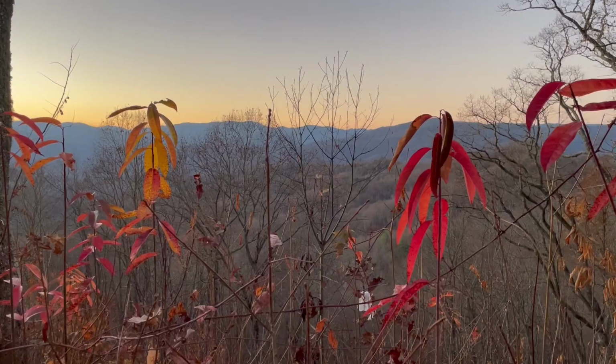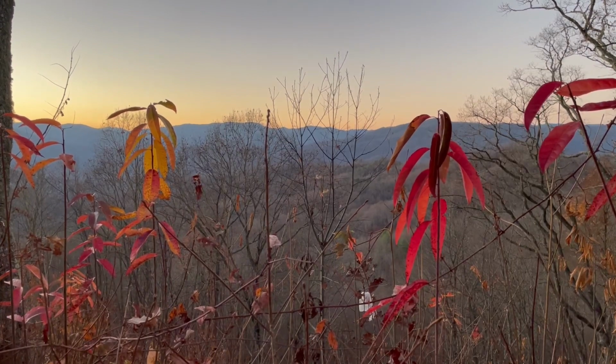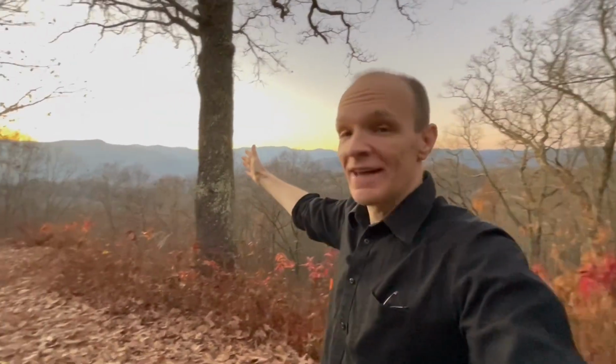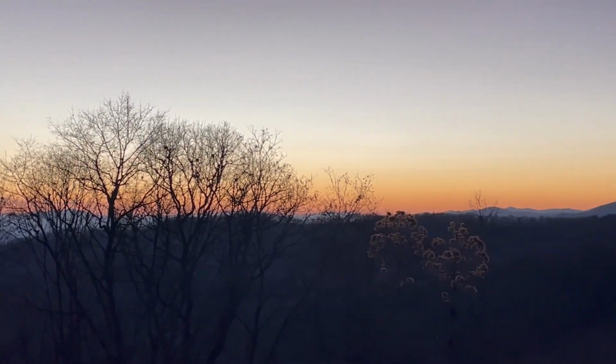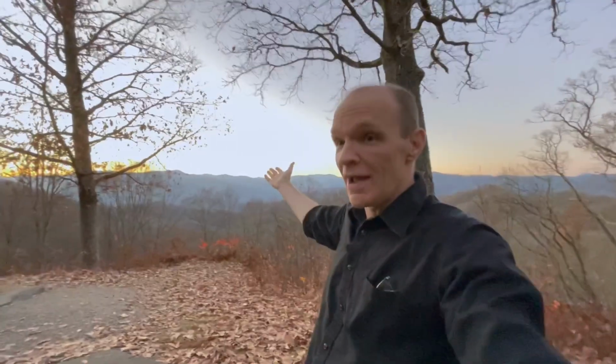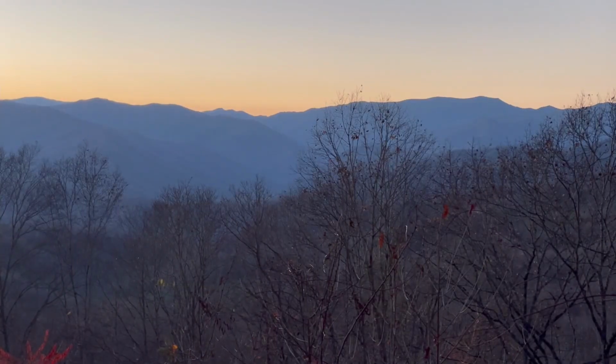At this time of night, when there's no cars, it's super quiet, and look at the sky. Soon it will be very dark, but for now, the mountains, I'm tongue-tied. The mountains really are smoky.